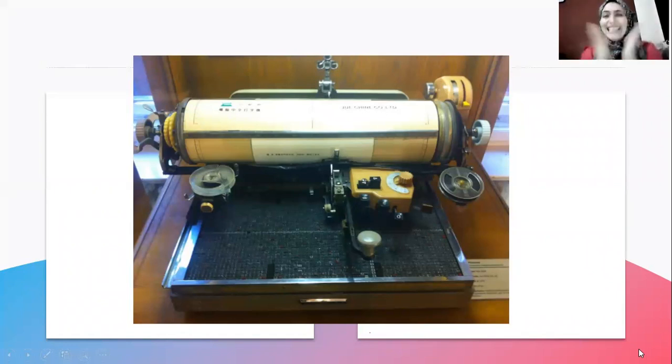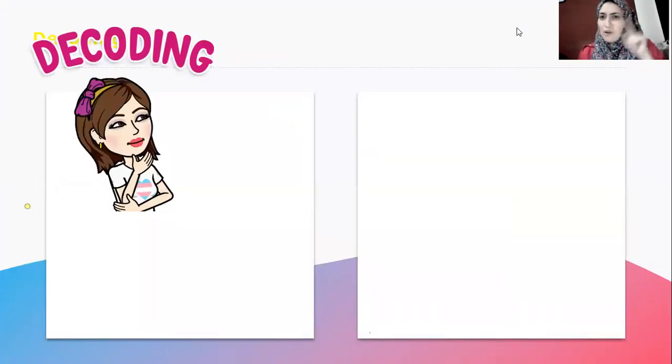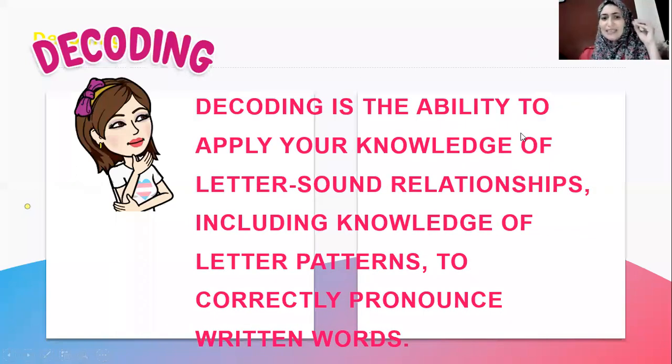Phonics and teaching phonics is the same. It depends on teaching through codes. It's a secret code. The students take these codes and connect them in the form of words, and then they have meanings. So this is what phonics does, the same as the codes. Decoding. Decoding is the ability to apply your knowledge of letter-sound relationships, including knowledge of letter patterns, to correctly pronounce written words. Or in a simple way, decoding is bringing secret codes and forming them as one word, and words flow.